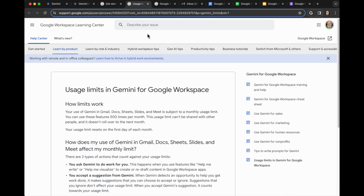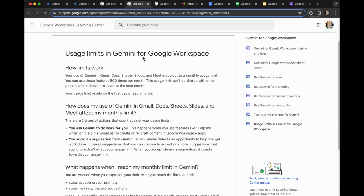So, usage limits in Gemini for Google Workspace. Your use of Gemini in Gmail, Docs, Sheets, Slides, and Meet is subject to a monthly usage limit. You can use these features 500 times per month. This is kind of freaking me out. I did not realize. This is like the caps on your phone calls. I mean, this is like, wait, what? Your caps on data usage for your internet. Like, this is not cool.